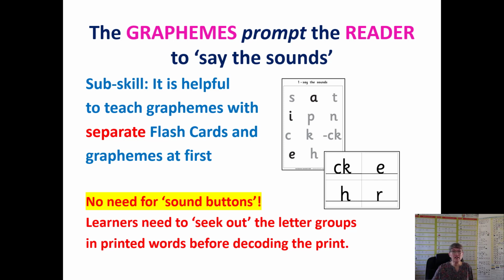Now, the letters and the letter groups in printed form prompt the reader to say the sounds. So in my work, you won't find sound buttons because the letters, in effect, are the sound buttons. And we teach children as separate letters and letter groups so that in a printed word, they can seek out the letter group.